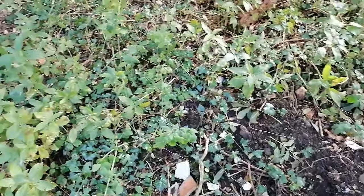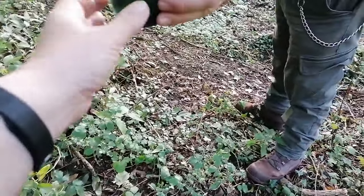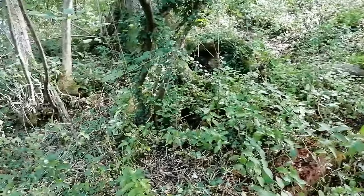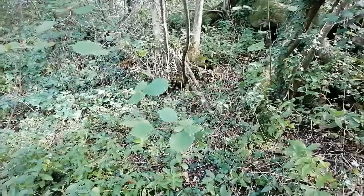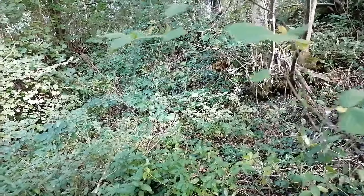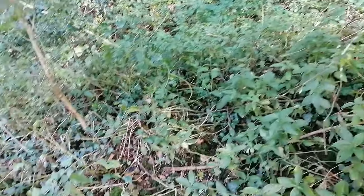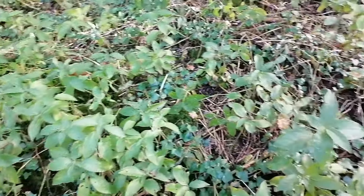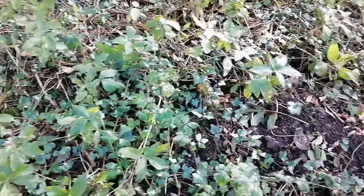Well, we've been looking around this woodland that has been recommended to us. That's a bit chunky, isn't it? And I think we've come across an old site of interest. The more I look, the more worm sign I can see. So we're going to have a little look around here and see what we can find.